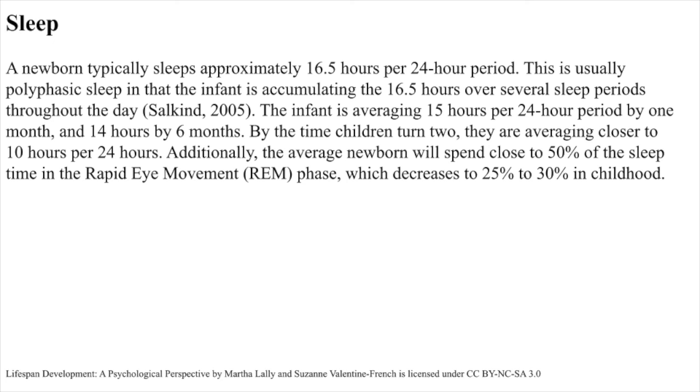Sleep. A newborn typically sleeps approximately 16.5 hours per 24-hour period. This is usually polyphasic sleep, in that the infant is accumulating the 16.5 hours over several sleep periods throughout the day. The infant is averaging 15 hours per 24-hour period by 1 month and 14 hours by 6 months. By the time children turn 2, they are averaging closer to 10 hours per 24 hours. Additionally, the average newborn will spend close to 50% of the sleep time in the rapid eye movement (REM) phase, which decreases to 25% to 30% in childhood.